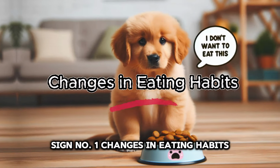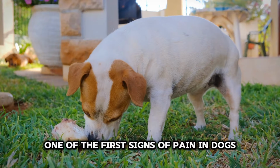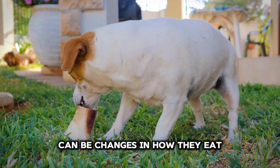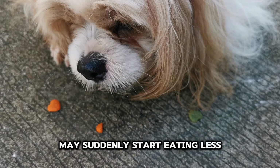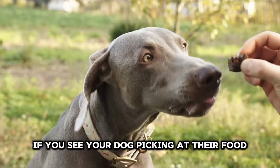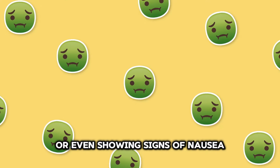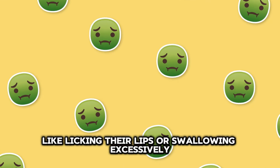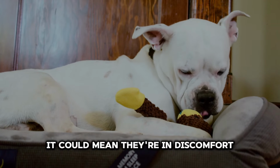Sign number one, changes in eating habits. One of the first signs of pain in dogs can be changes in how they eat. Dogs that are normally enthusiastic about mealtime may suddenly start eating less or be slow and hesitant with their food. If you see your dog picking at their food, chewing on one side of the mouth, or even showing signs of nausea, like licking their lips or swallowing excessively, it could mean they're in discomfort.